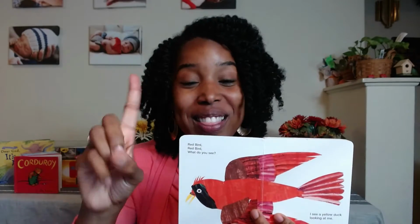Why? I know why. Because this book has so much repetition. Brown Bear, what do you see? It's prompting. So what do you see? And then I see a yellow duck looking at me. And obviously I'm not reading it in order, but this book, it's repetitious, which makes children more likely to remember and hear those words. It's not too overstimulating. You see one picture, they can focus on one thing at a time. And it is just such a gem.